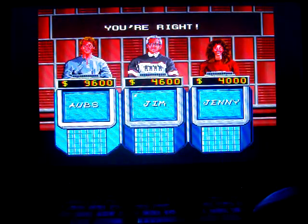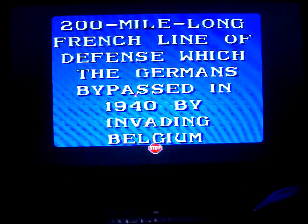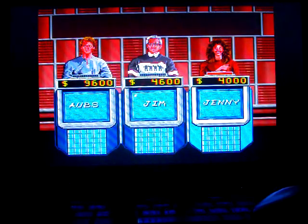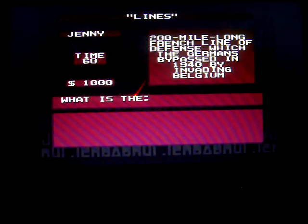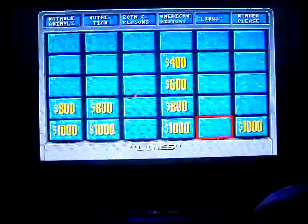Lines for 1,000. A 200-mile-long French line of defense which the Germans bypassed in 1940 by invading Belgium. And Jenny, you locked me out. Why? The Maginot line. Dang it.